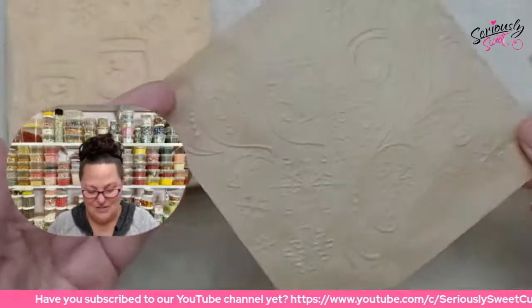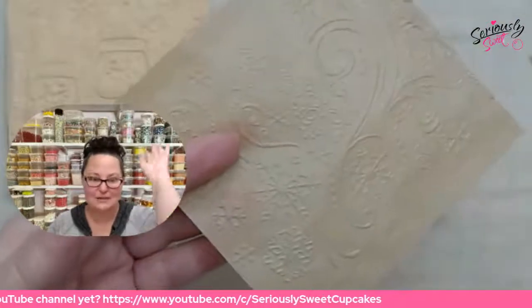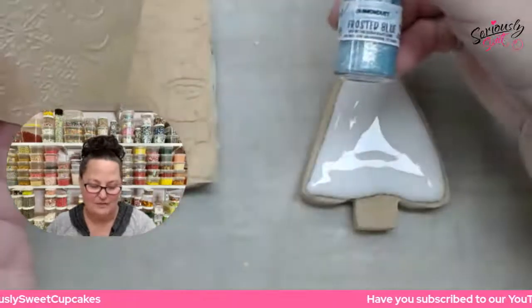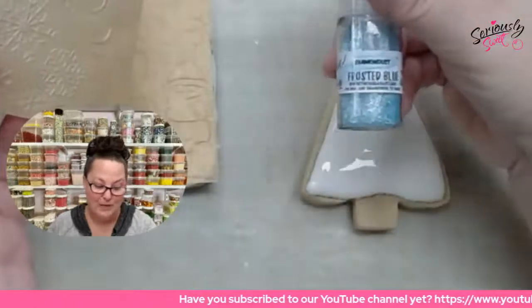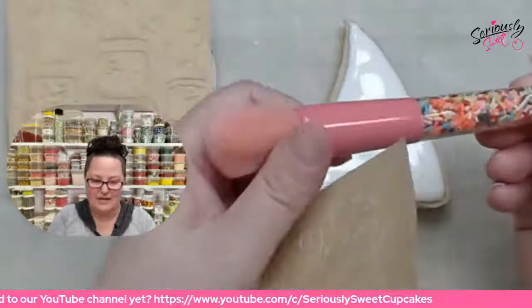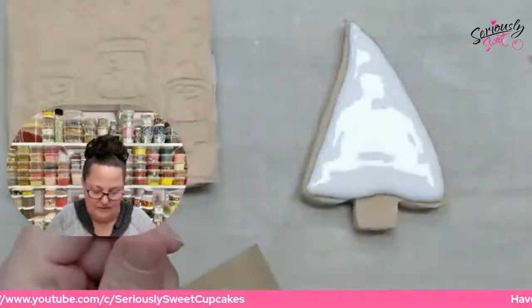Okay, so this is just the embossing folder that had snowflakes and then the flourishes that look like blowing wind. This shows up so beautiful. Tonight, we're going to be buffing it with a little bit of frosted blue diamond dust, and I'm gonna find my coordinating blue in sterling pearl before tonight's live feed. And I'm just gonna be dusting it with this fun sprinkle brush that I have. It's really soft and it just does the trick perfectly on these cookies.